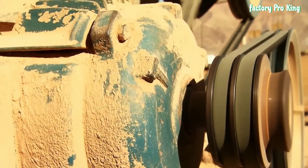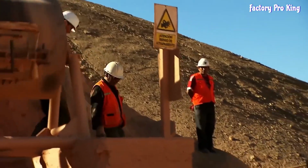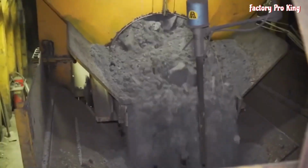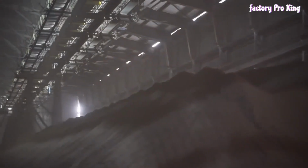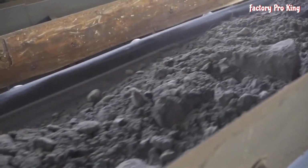By breaking down the ore into smaller pieces, miners increase its surface area, making it more accessible to chemical reactions in the next stage of processing. With the ore finely ground, it's ready for the next phase of processing: chemical extraction.